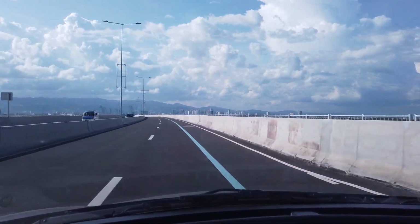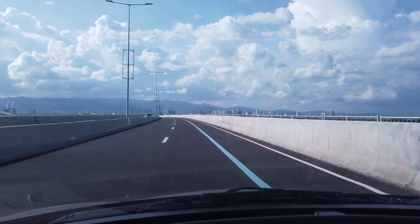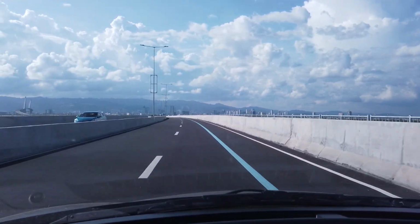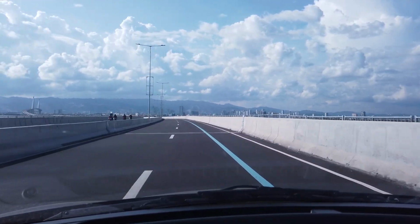Weather's beautiful today, not so windy, like different shades of blue, sky blue, dark blue.